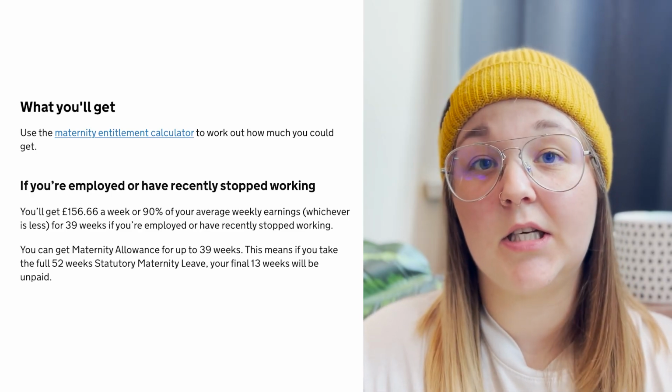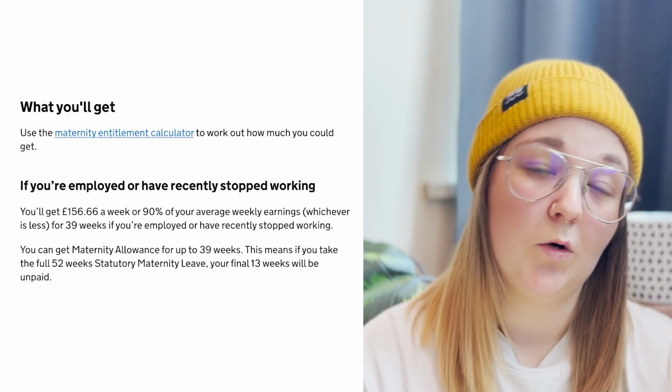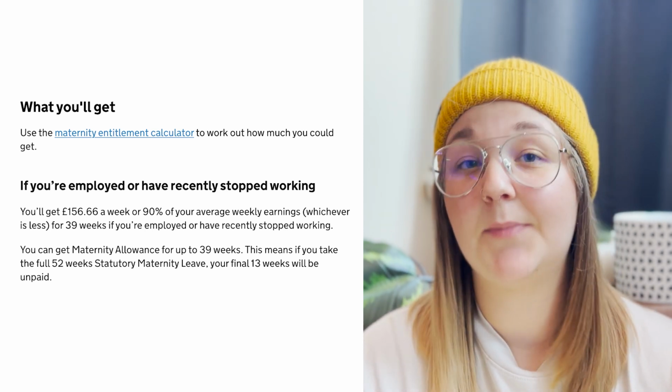If you're not self-employed and you currently don't qualify for statutory maternity pay, then you are entitled to maternity allowance. Maternity allowance is pretty much the same as statutory maternity pay. You don't receive the 90% in the first 6 weeks. As soon as your maternity pay is triggered, you will receive the £156 per week.